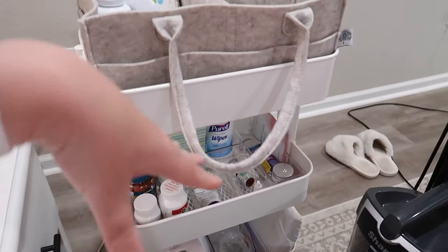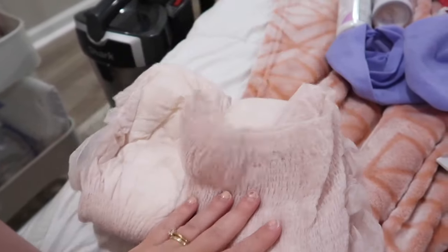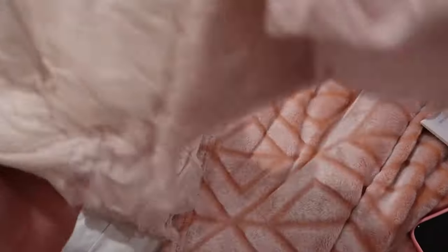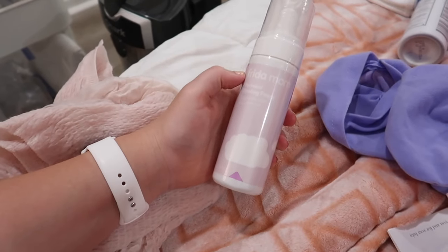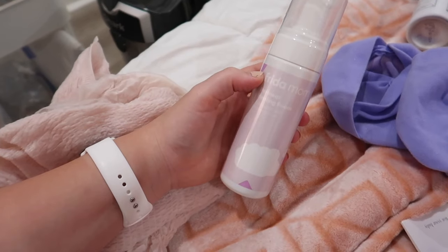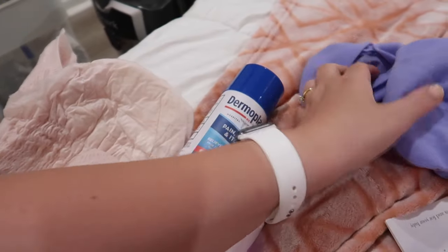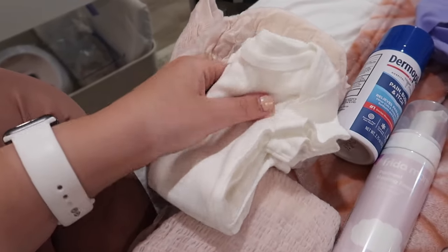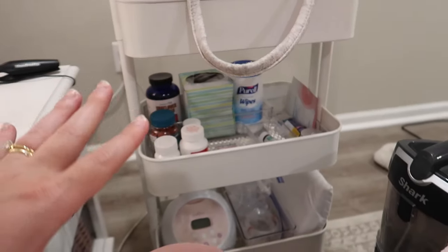So that's everything that's on this cart, but I have not updated this thing. I still had these postpartum undies, these little diaper undies. I only had three of them left, so I have those still on that cart. I had this perineal healing foam, which again, I had a C-section, so I didn't even open this. And then I have Dermaplast here as well, which I am not currently using. And then there's some little newborn onesies that were still in there. So you can tell it's been a minute since I updated it, but now it's nice and organized and clean.